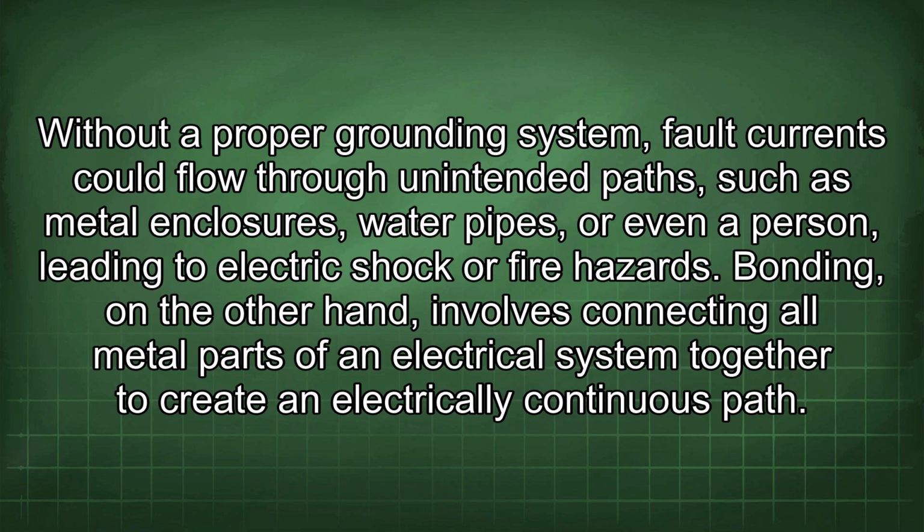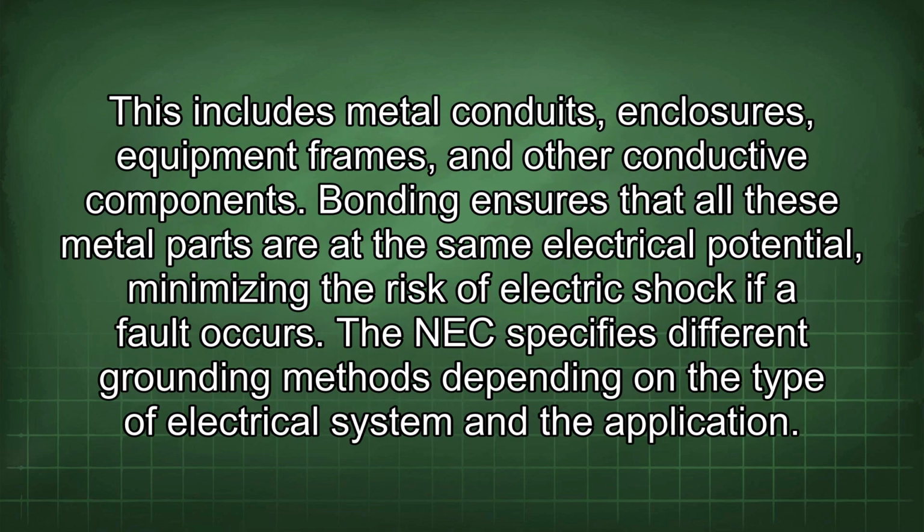Bonding, on the other hand, involves connecting all metal parts of an electrical system together to create an electrically continuous path. This includes metal conduits, enclosures, equipment frames, and other conductive components. Bonding ensures that all these metal parts are at the same electrical potential, minimizing the risk of electric shock if a fault occurs. The NEC specifies different grounding methods depending on the type of electrical system and the application.